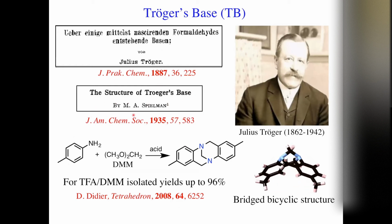But the structure of Tröger's base was properly elucidated in the 1930s by Spielmann. But basically, you take an aniline and stew it up with formaldehyde or dimethoxymethane in an acid, and you can get very efficient formation of this bridged bicyclic unit called Tröger's base. And this has been optimized in this nice paper in 2008, and you can get isolated yields of 96% or so. What we liked about the Tröger's base was that it's effectively a non-linear unit itself. So it would introduce what we call sites of contortion in the polymer and break up the linearity of the polymer.